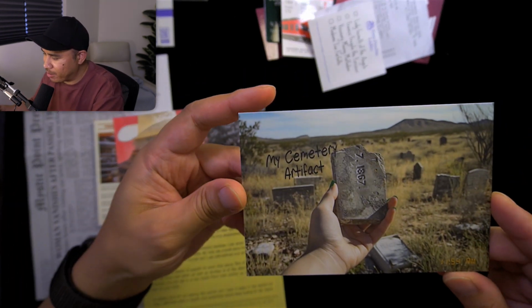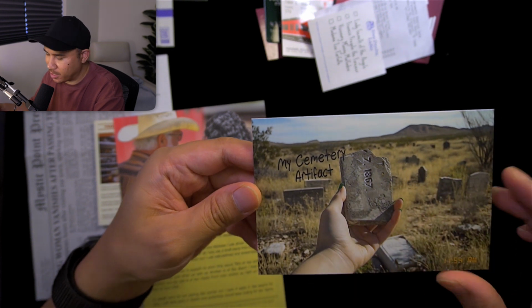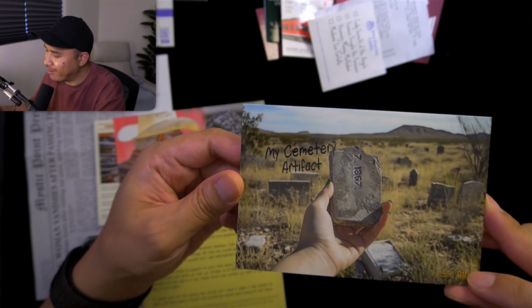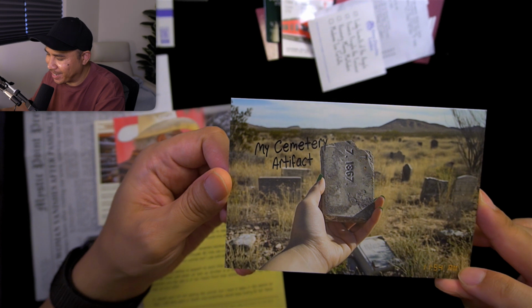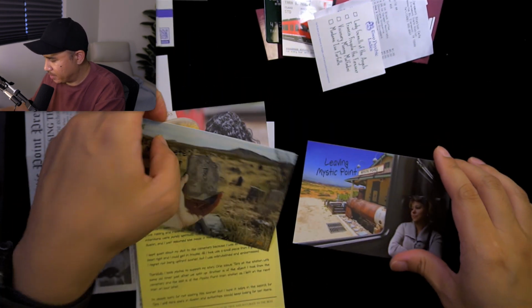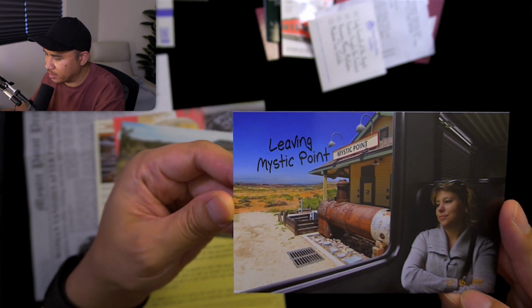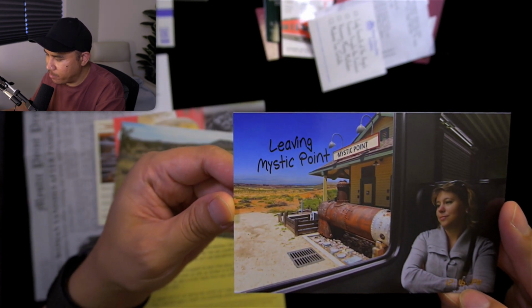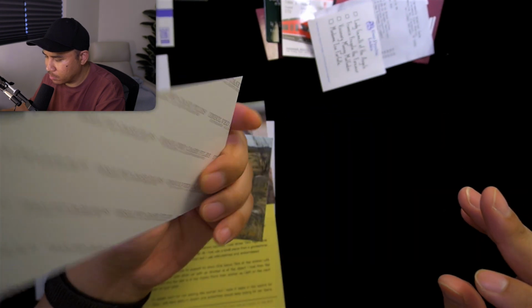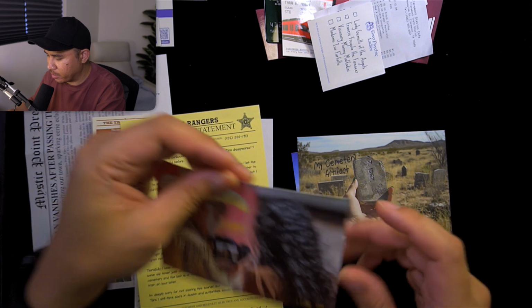Okay, my cemetery artifact. Oh, green nails. So this is Cassandra. And this is definitely 11:54 a.m. Okay, so she was at the cemetery, and then leaving Mystic Point at 12:16. So that makes sense. And we can place her at the cemetery.